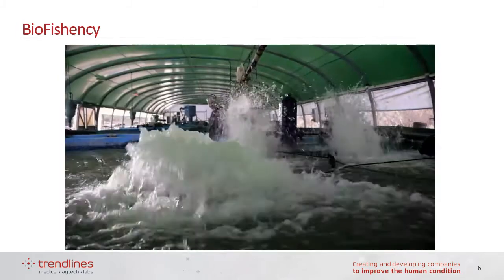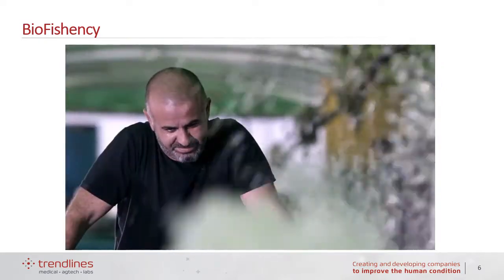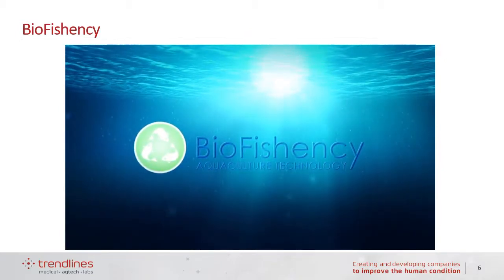We are now on our way towards achieving our mission, bringing aquaculture to small and medium farms in developing countries and in areas with limited water and space, and contributing to food sustainability. Bioefficiency, part of the global food solution.